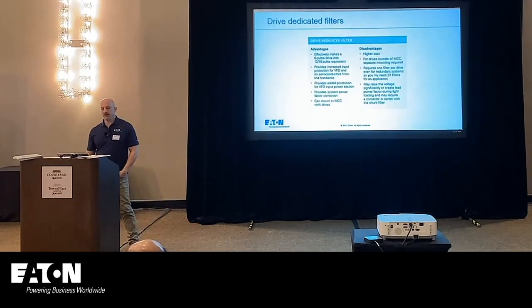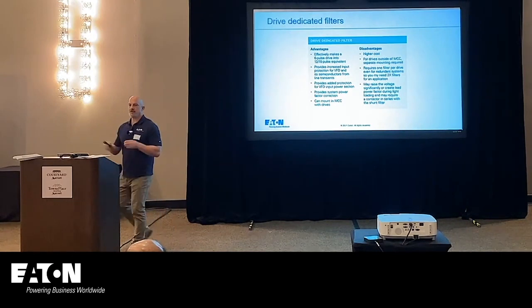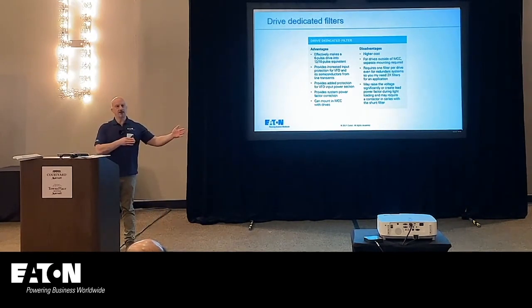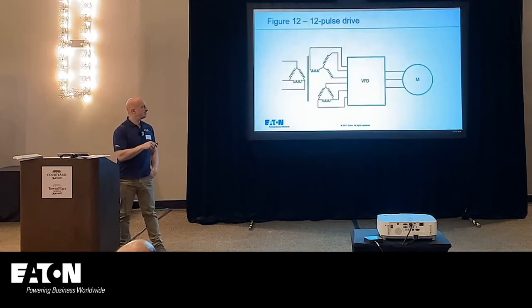But that's what a drive dedicated filter is. What's the disadvantage of that? You're putting one on every single drive. So if you have a water treatment plant and you have 10 drives, but 5 of them are redundant, you put filters on every single drive when you really only need it on 5. So you might do more of a system level approach. How about a 12 pulse drive? This is with phase shifting.